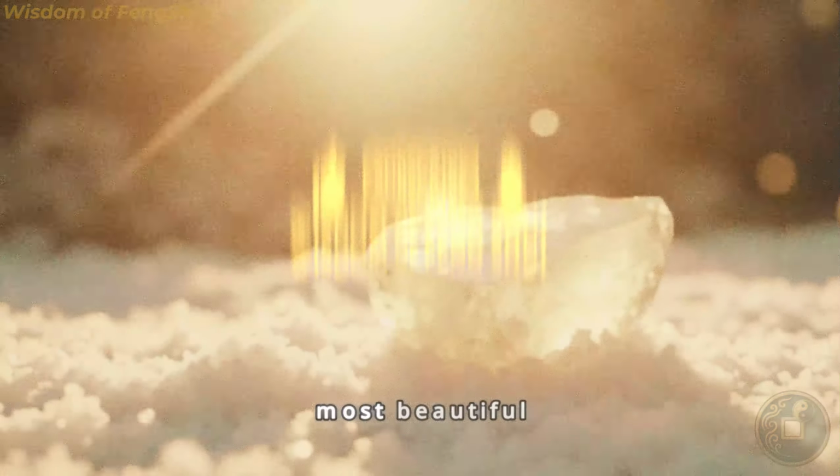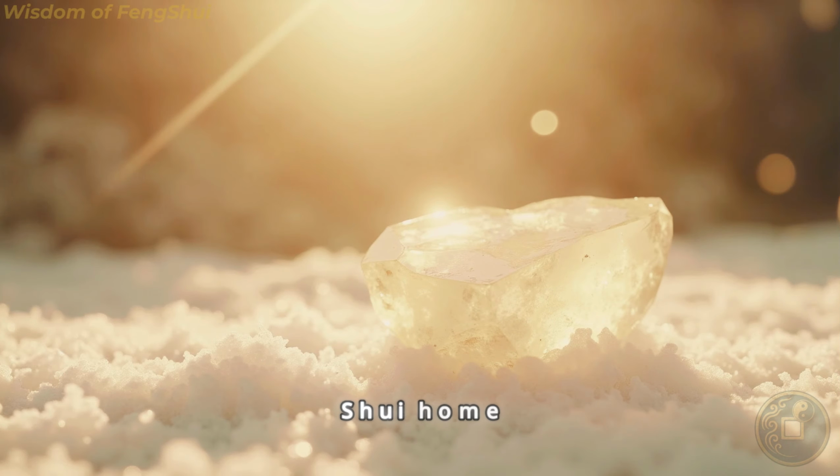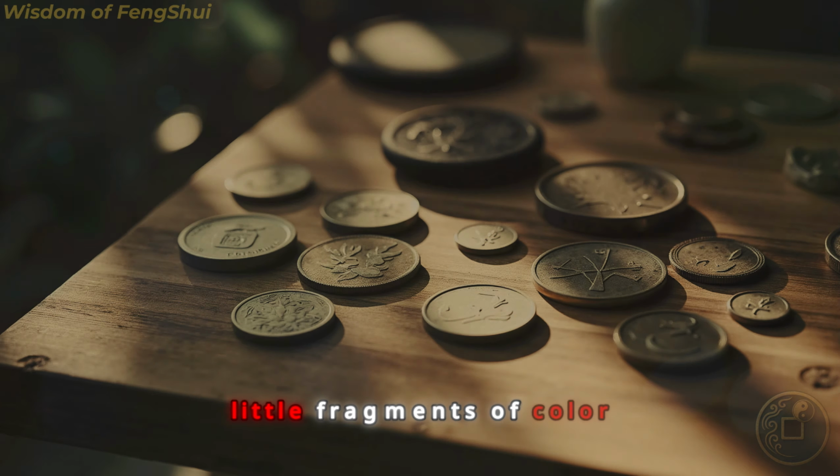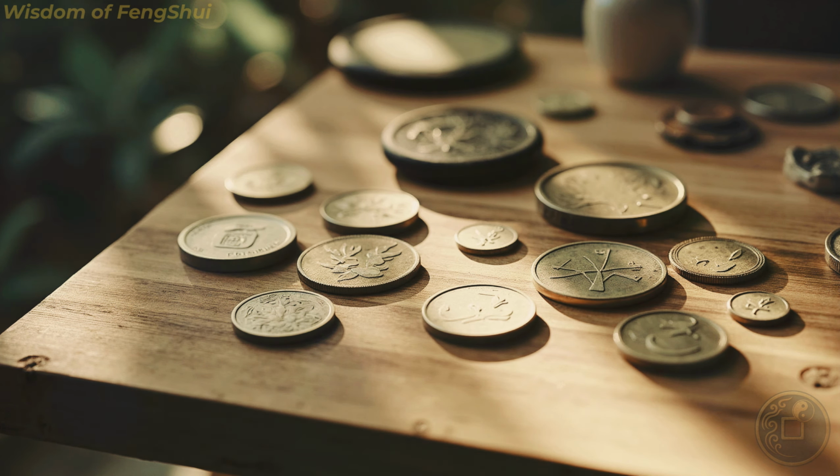It's one of the most beautiful things in a Feng Shui home. A crystal ball, clear and smooth, hung by a red string near a window or a door. When the sun hits it just right, it throws rainbows across the room. Little fragments of color dancing on the wall, like luck is arriving in light.